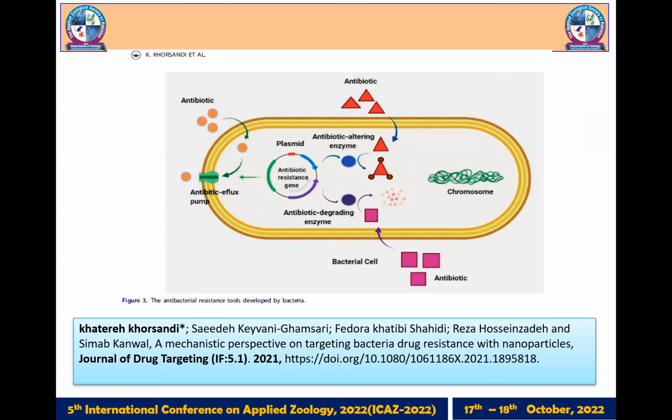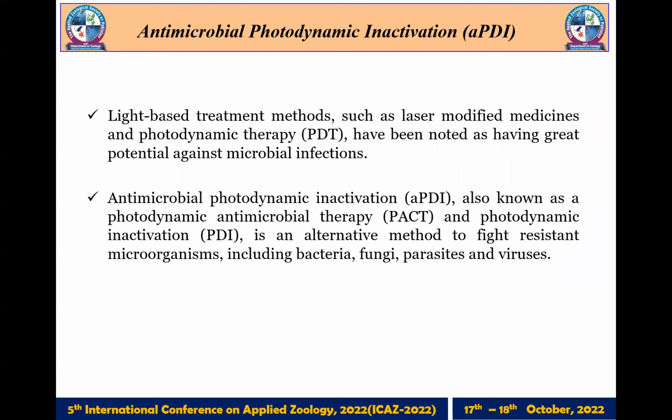Here I show, from one of our recent papers, the different mechanisms by which bacteria can develop drug resistance. It could be a change in the antibiotic-altering enzyme, a change in the antibiotic influx pump, an antibiotic-degrading enzyme, or other strategies that lead to drug resistance. Antimicrobial photodynamic therapy or antimicrobial photodynamic inactivation is a light-based treatment method, like laser medicine and photodynamic therapy, that has been noted as having great potential against microbial infection. Also known as PACT, photodynamic antimicrobial therapy, or photodynamic inactivation, it is an alternative method to fight resistant microorganisms, including bacteria, fungi, parasites, and viruses.